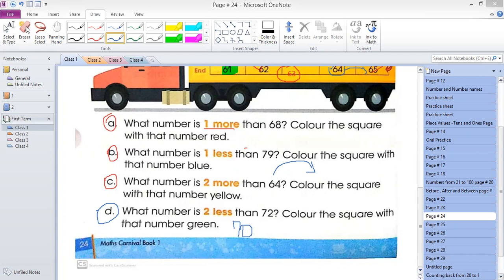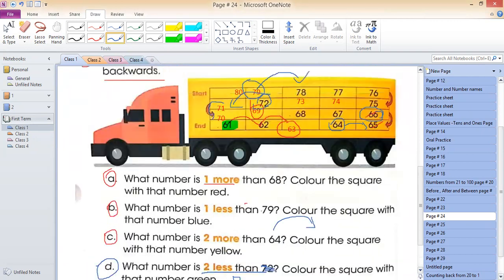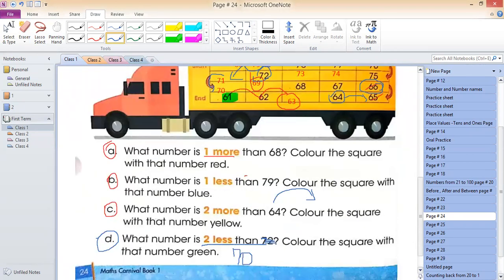All right. So before going to page number 25, please tell me what number is 2 less than 79? Answer me in the chat box, guys. What number is 2 less than 79? Yes, answer me fast. What number is 2 less than 79?